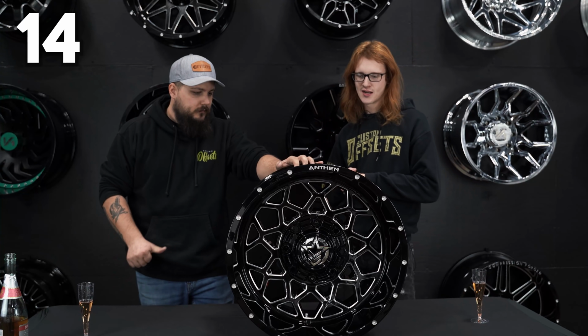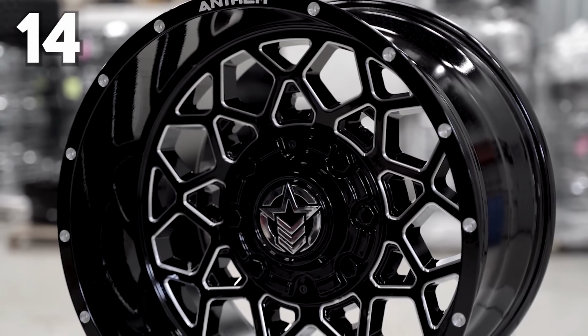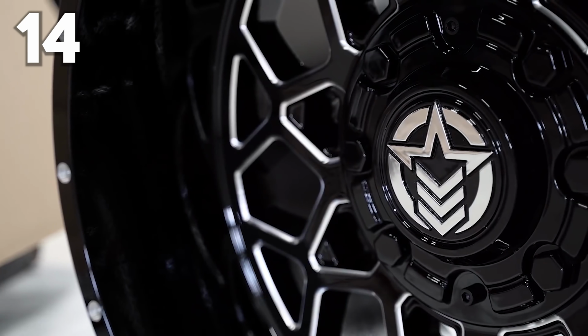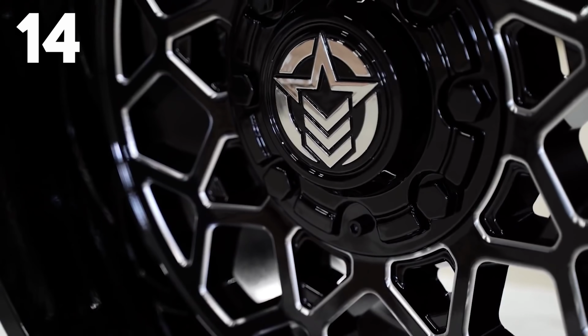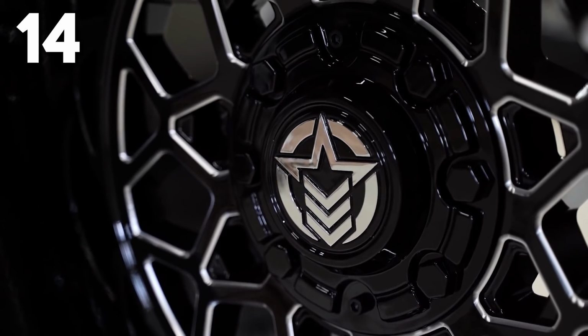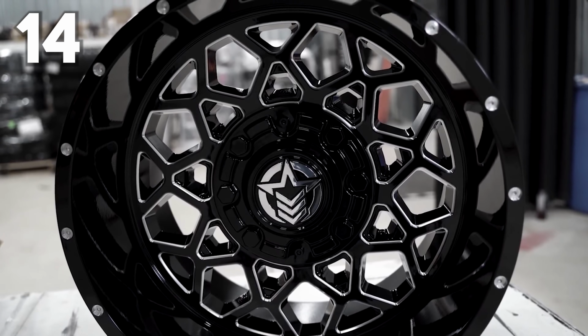All right, number 14 on the list is the Anthem Avenger. This bad boy came out about a year ago. Sizes range on this from an 18x9 all the way up to your 20x12, kind of any fitment in there that you're looking for. Finishes are pretty standard. They're your satin black, which is a full satin black wheel. Otherwise, your gloss black and milled. So two options there, but it's Anthem.